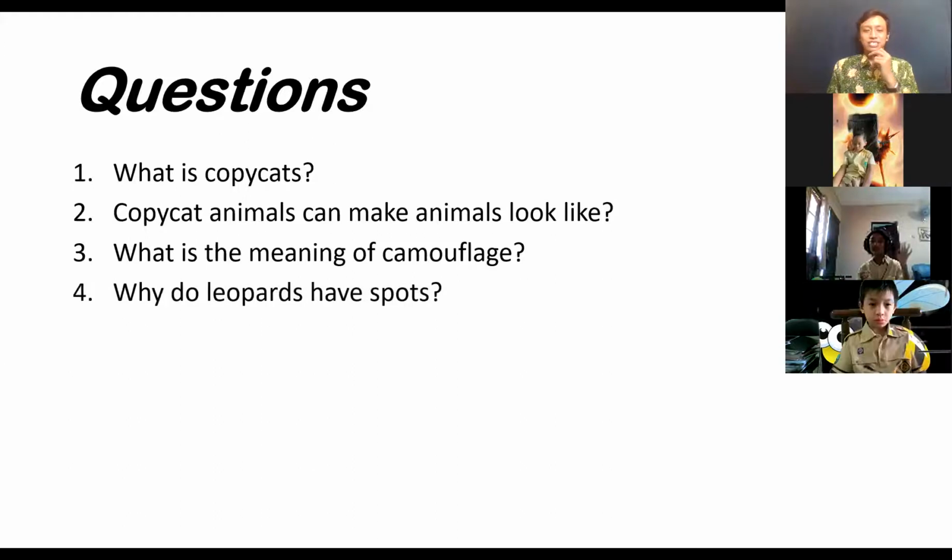Now the next question: why do leopards have spots? So they could hide in the grass. Yes, because they need to hide in the grass. Great.